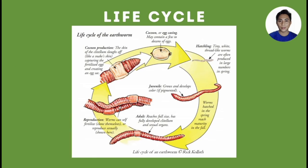The earthworm life cycle, like many others, starts with an egg. Inside the egg, a young earthworm develops until it's ready to hatch. The egg is encased in an egg casing called a cocoon. The cocoon tends to be lemon shaped, but the specific shape varies between species. Next is the hatchling, which looks just like a mini earthworm, only smaller and paler.